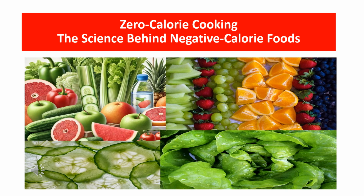Do spicy foods burn calories too? Yes. Spicy foods like chili peppers contain capsaicin, which boosts metabolism and increases fat oxidation.